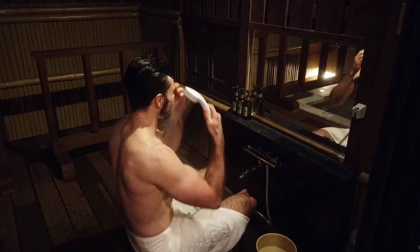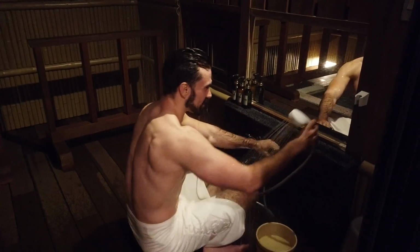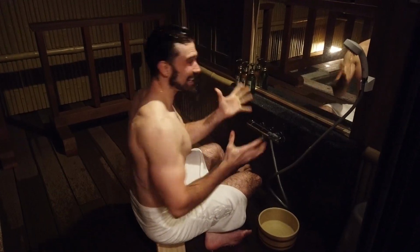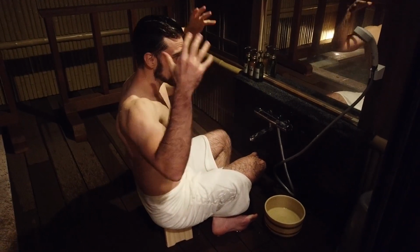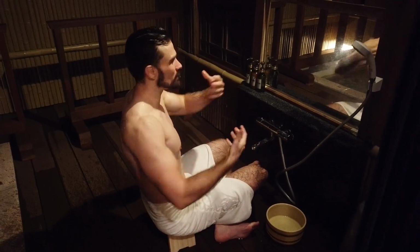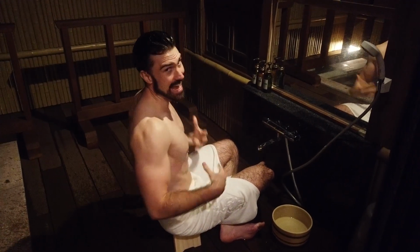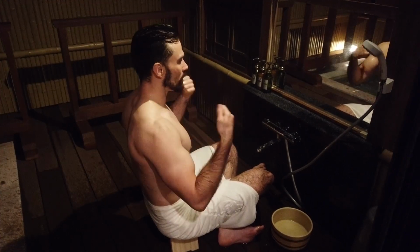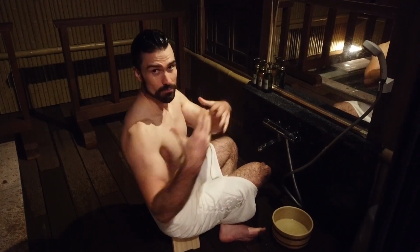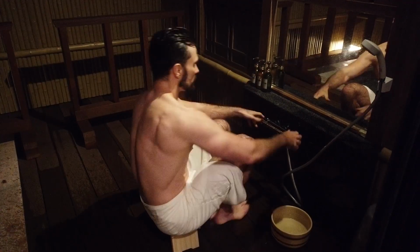Now once we're nice and wet, ready to go, we're ready to wash. We're not done. We don't just get wet and then get in the pool. This station is for getting clean. We wash ourselves entirely. Hair, face, chest, back, ass, legs, everything. Soap up, rinse off. Once you're done with that, we're going to pretend I did all that just now. Soap and shampoo and everything you need is here.